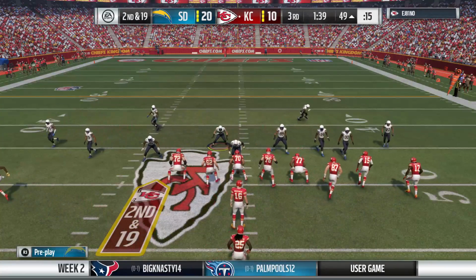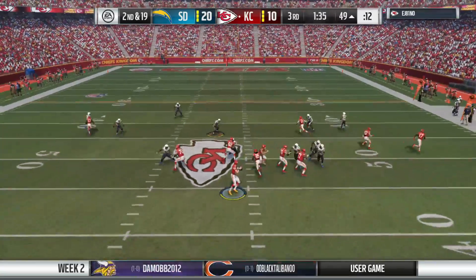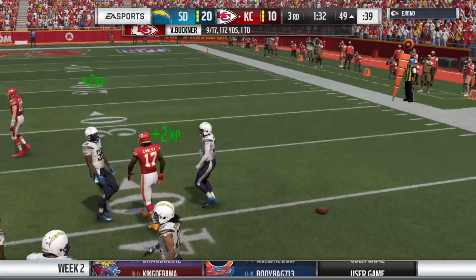And on the outside, they're playing press coverage. All right, here we go. Now a shotgun snap as they'll look to throw. And that one got tipped. Kind of threw everything off.